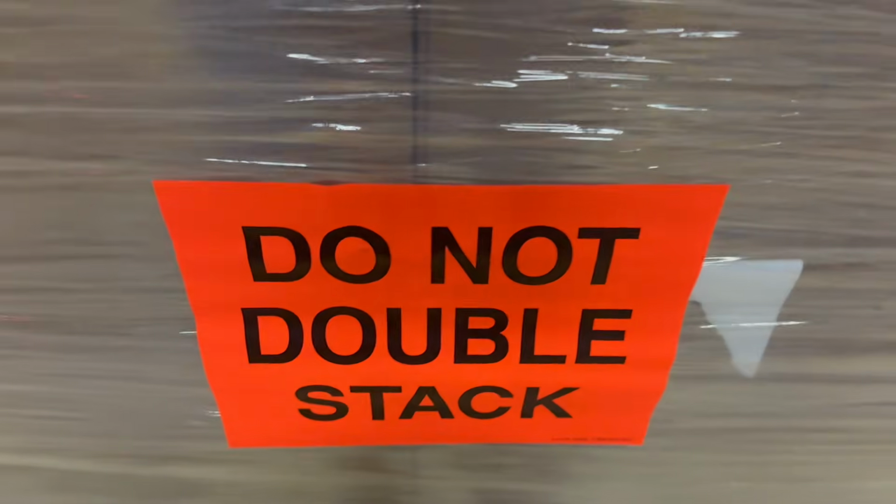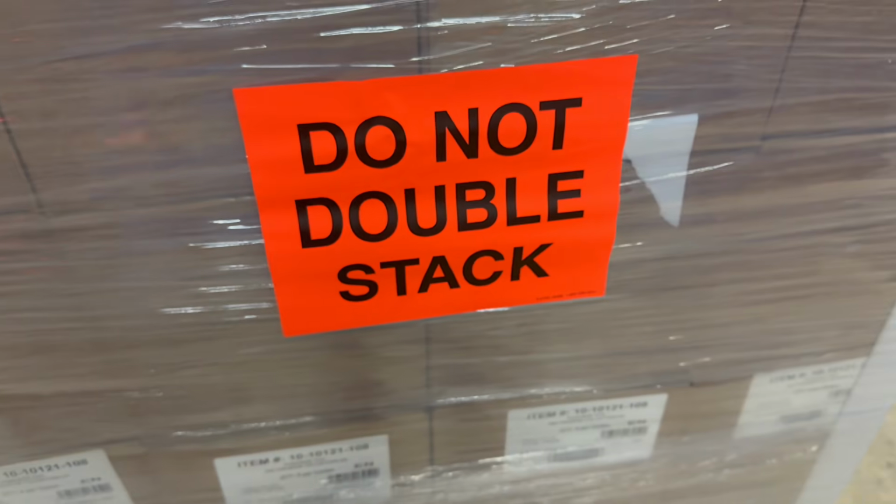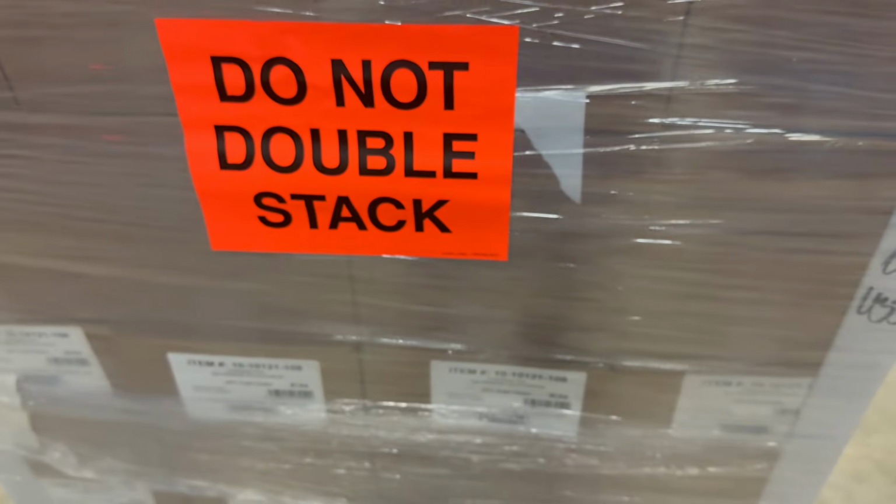What you'll find many times is they'll put one of these huge stickers that says "Do not double stack." But it's happened before, like that. The pallets still get damaged. Not the first time we've received damaged pallets. What else do we have here?